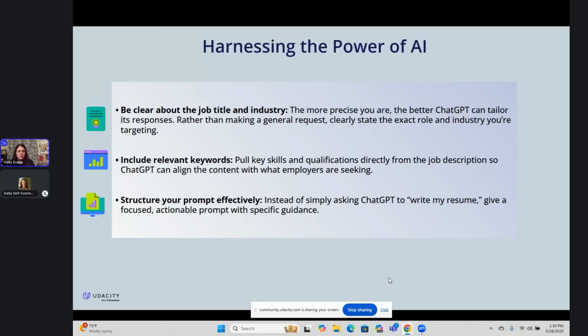Include relevant keywords. You want to pull key skills and qualifications directly from the job description so ChatGPT can align the content with what employers are seeking. And I will get a little bit more into this later. I'll have some step-by-step and example prompts that you can utilize to help tailor your resume. And then structure your prompt effectively. Instead of simply asking ChatGPT to write my resume, give a focused, actionable prompt with specific guidelines.